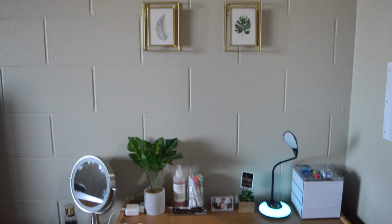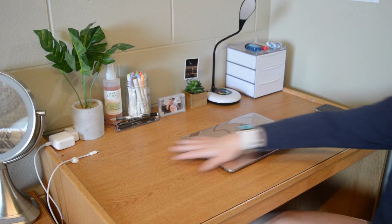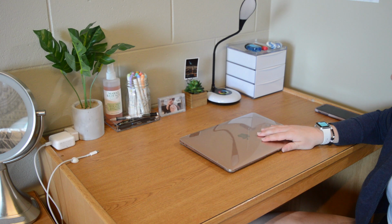Alrighty, so moving on to my desk. I try to keep it pretty nice and neat. So I keep my computer here all the time, and I have this little sticky thing just to keep my desk or my charger up there. This plant I got from Five Below.